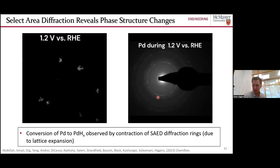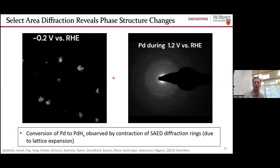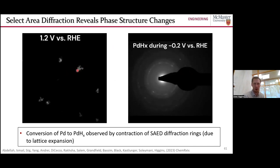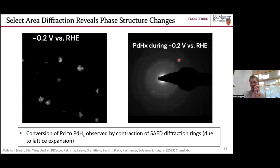And so here are two videos that show what happens when we switch from 1.2 volts versus the RHE to minus 0.2 volts versus the RHE, which is under electrochemical CO2 reduction conditions. Here you see the particles growing, and here you can see the diffraction rings shrinking and growing. When the diffraction rings shrink, that means the lattice is expanding. That's because we're forming a palladium hydride. These protons are intercalating into the structure, and we're seeing that lattice expansion. And when we go back to 1.2 volts versus the RHE, the protons are leaving that structure, so that palladium hydride is converting back into metallic palladium.